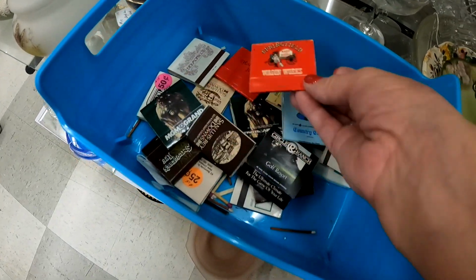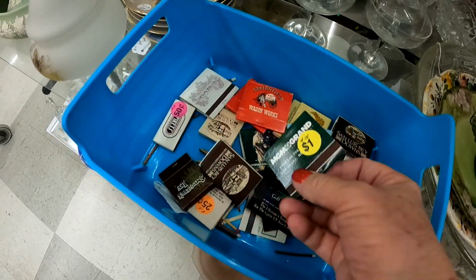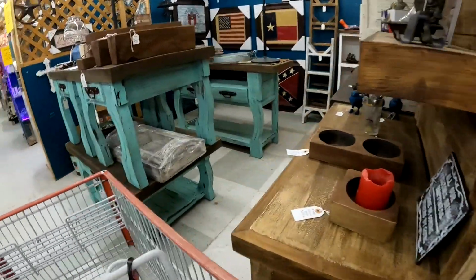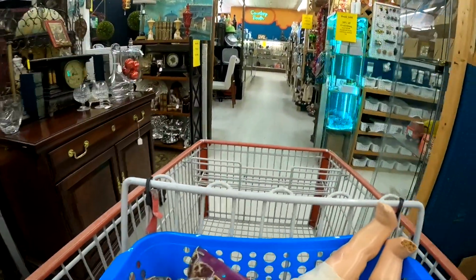They have, what do they have on them? A quarter? Oh, $1. Some are $1, some are a quarter. I used to collect matches. I have a little collection of them. But yeah, you can just find anything at this mall, I'm telling you.